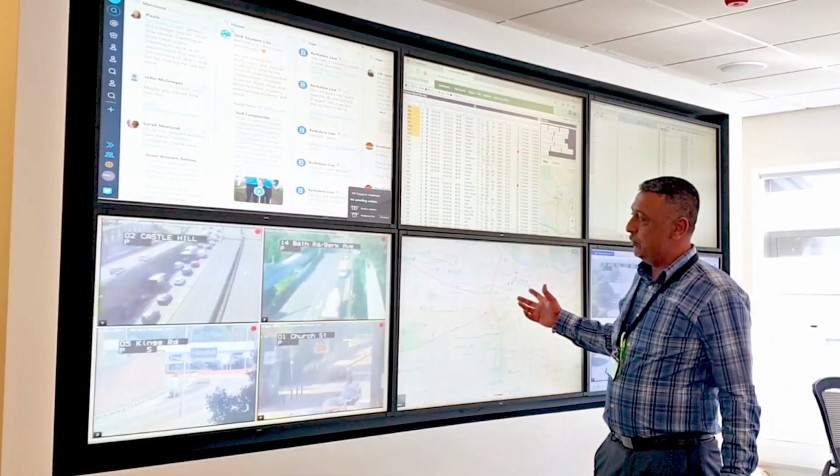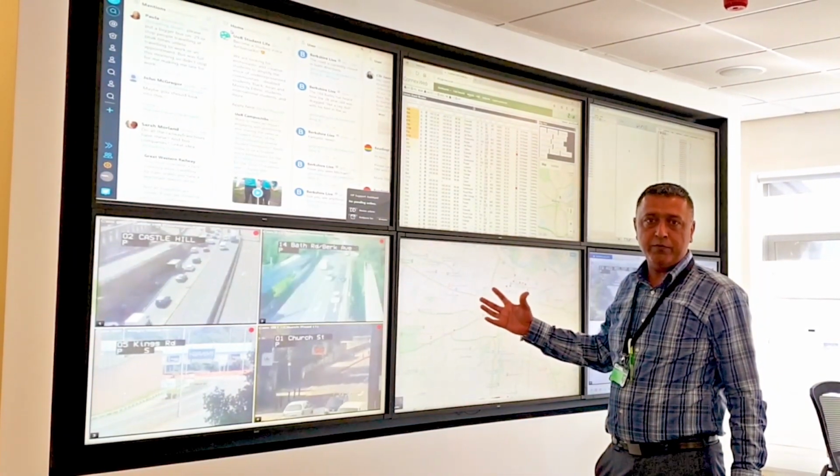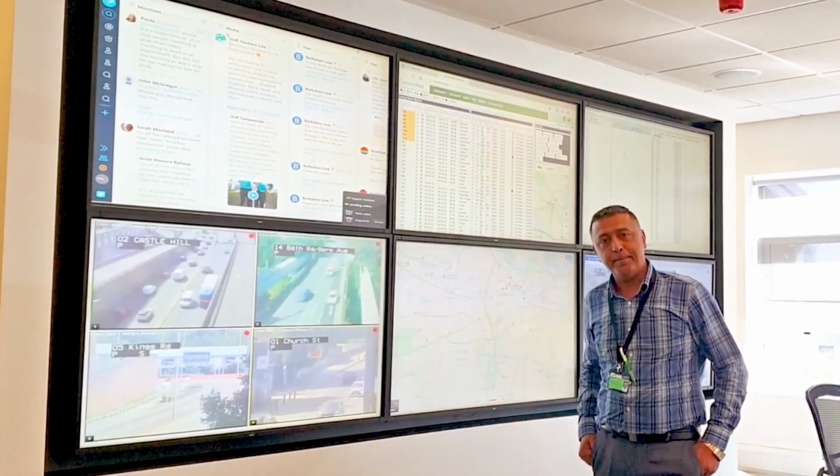We have about 30 to 40 Reading Borough Council live cameras, so we can move them around if we want to, and we can keep an eye on how the roads are doing throughout the day.